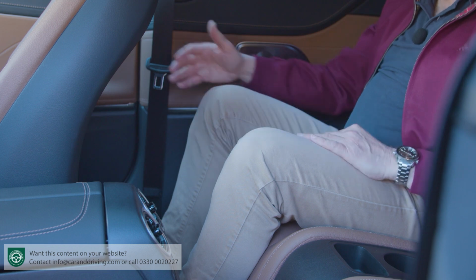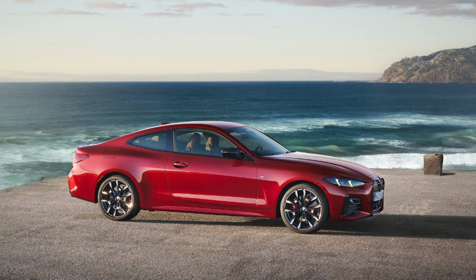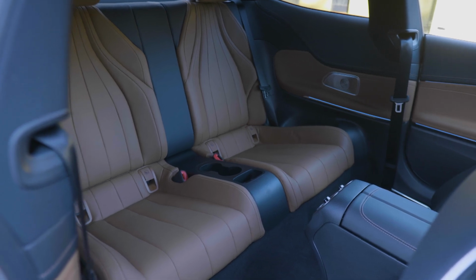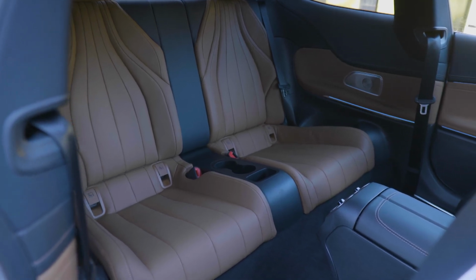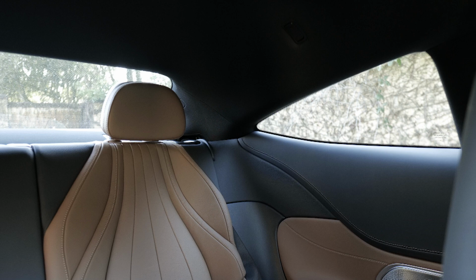No coupe is generous with legroom, and this one's no exception, though its extra body length over a rival BMW 4 Series means it's not quite as tightly proportioned here as in the back of that Munich model. It's just as claustrophobic though, thanks to the high waistline and narrow glasshouse.